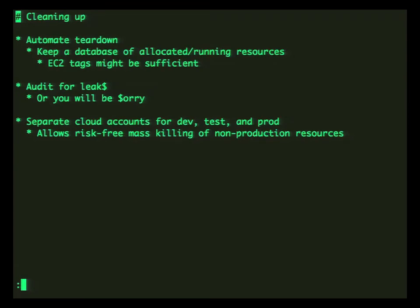Cleaning up. You launch all these servers during your tests, and we write our code to have exception catching, and so when asserts happen, we go and do our cleanup at the end. But it doesn't always work. Sometimes you call destroy instance and it doesn't die or something. So you need some kind of database of all these servers that you're launching, which probably if you're launching and killing them, you already have.